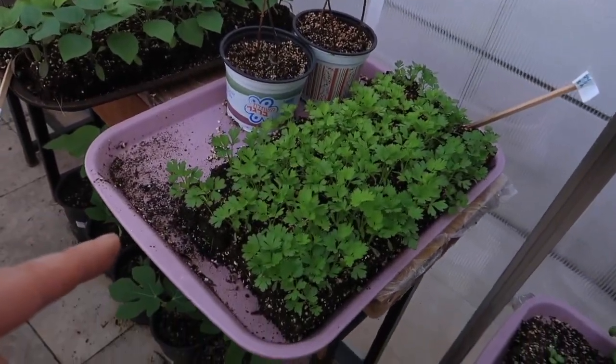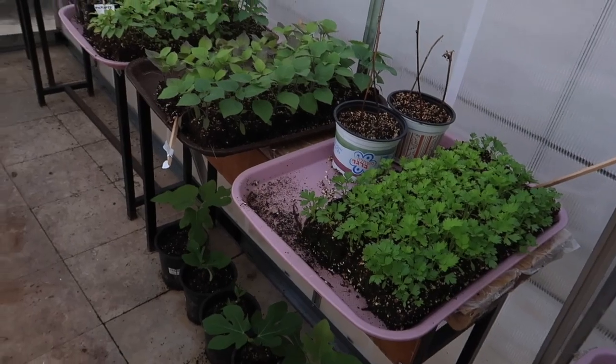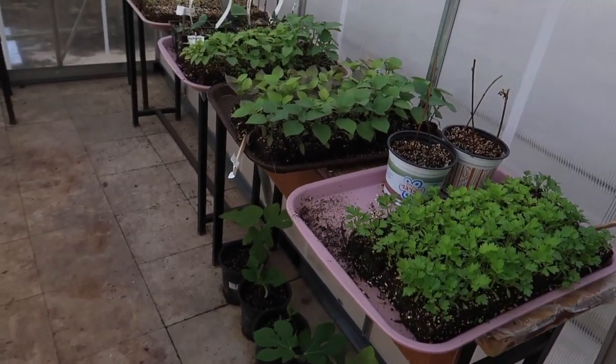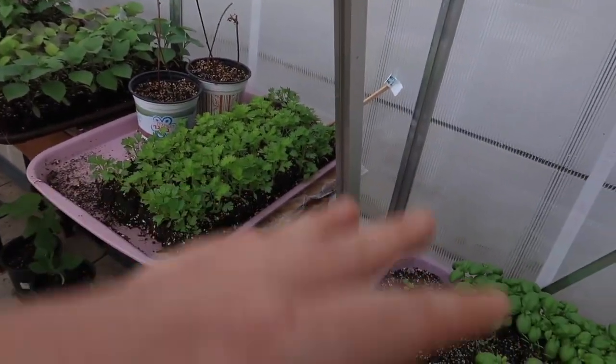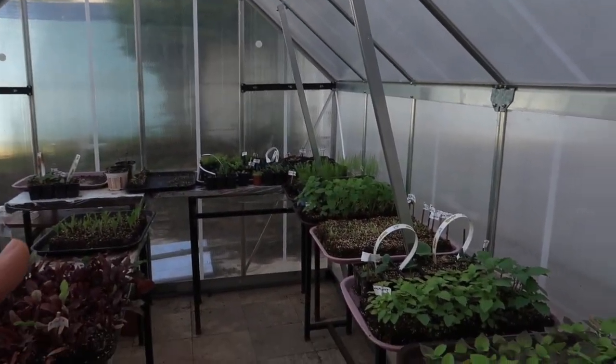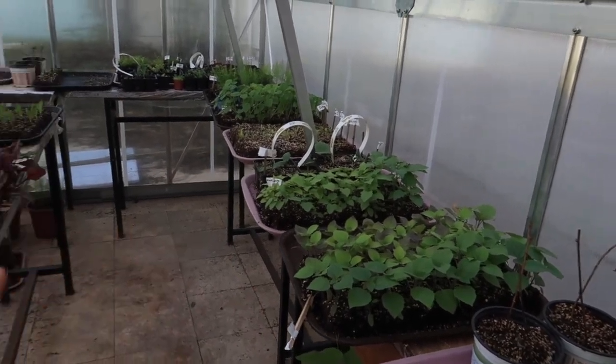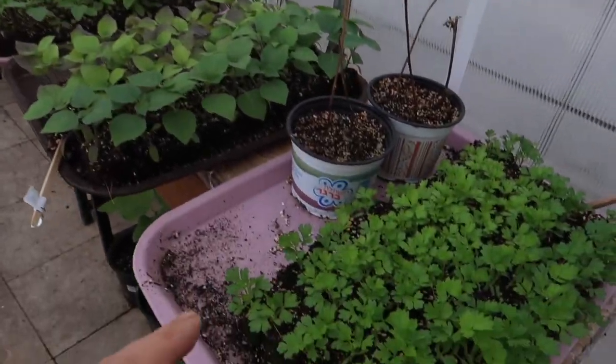We have celery. Okay, now herbs is another situation. There was conflicting ideas about if an herb can be planted one next to each other. Is it more like a flower, or is it more like a vegetable? So I'm not sure yet. As soon as I know, I'll let you know.